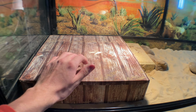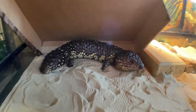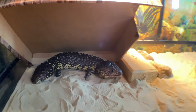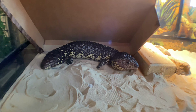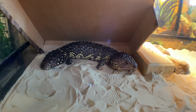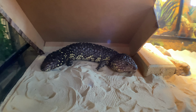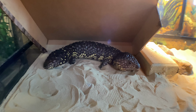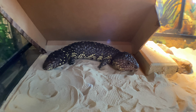Last animal of the reptile room. Under here we've got Monty, who is my male shingleback skink. His setup hasn't changed at all since last month. He's doing very well. He's eating a lot. Since it's getting colder, he's slowing down a little bit more. But when he does come out and eat, he eats everything from his food bowl, which is awesome. So that's Monty, and that's the whole reptile room update.